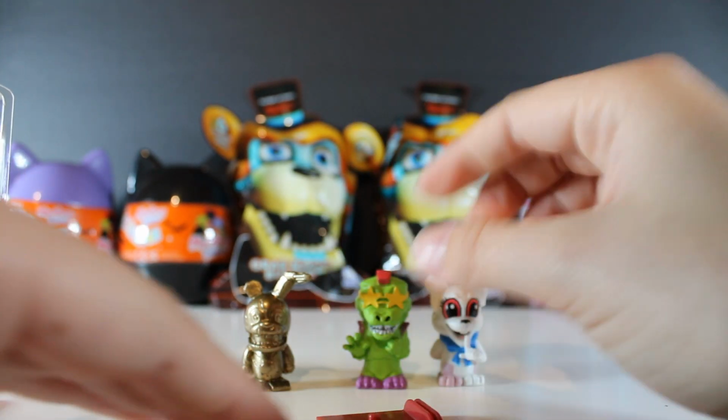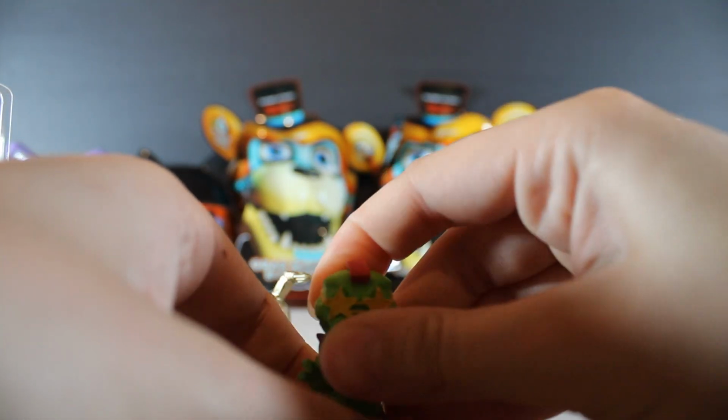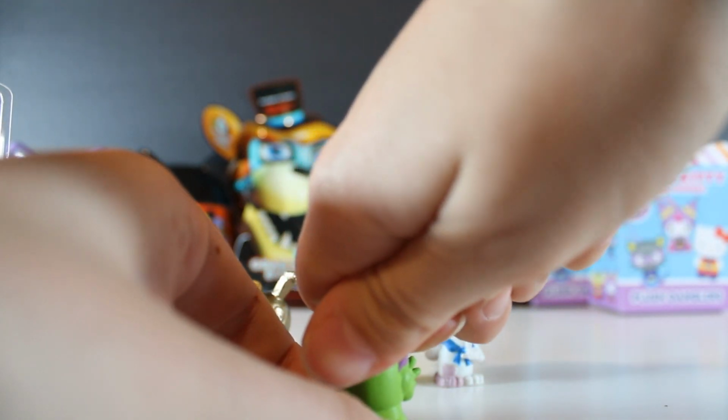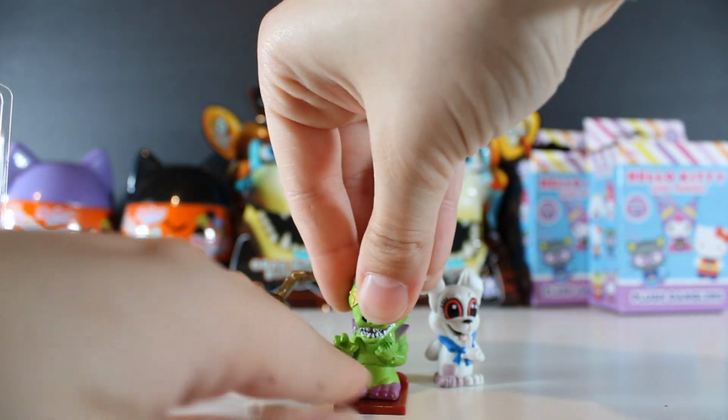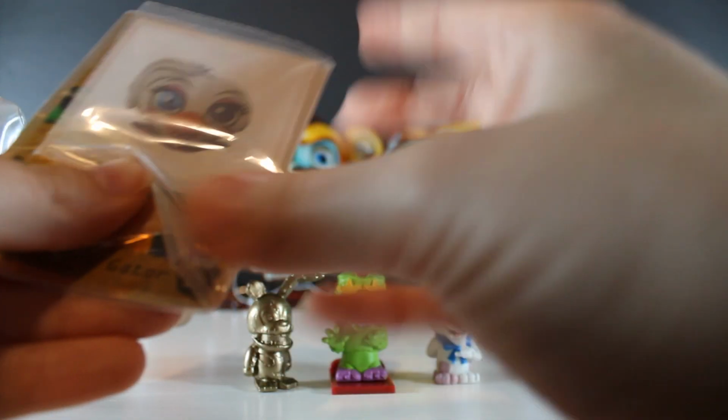Yeah, we got one of the rares, bro. Enough to play for 5 nights. We got a little stand. They come with one base and a background drop. Yep. So there's four. So there are four golden versions of Bonnie, Freddy.